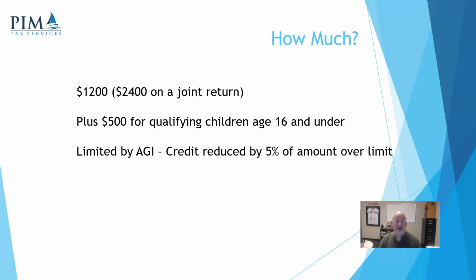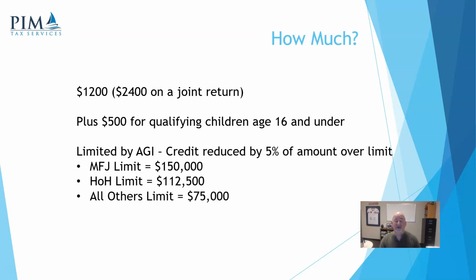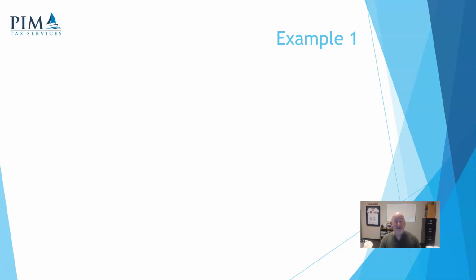However, you are going to be limited. The amount of your check will be limited by your adjusted gross income, your AGI, and it will be reduced by 5% of the amount that you are over the AGI limit. I'll go over some examples for that. It reads poorly, but the math is really quite easy. If you're married and filing jointly, MFJ, your AGI limit is $150,000. If you're filing as head of household, your AGI limit is $112,500, and all others, being essentially single or married filing separately, is $75,000. Let's look at examples. I think it's the easiest way to understand this.